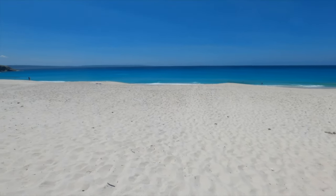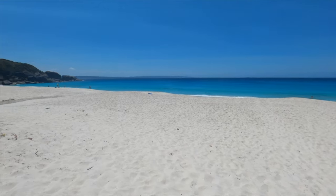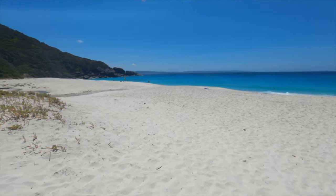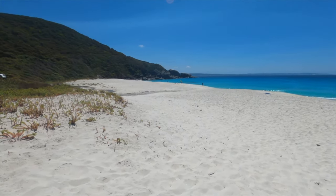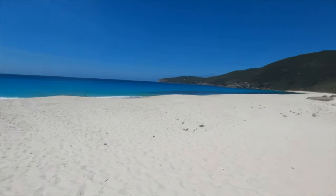It actually is perfect today. It's blowing up out there, but in here it's really protected. I'm just going to go for a bit of a stroll. Look at the colours.